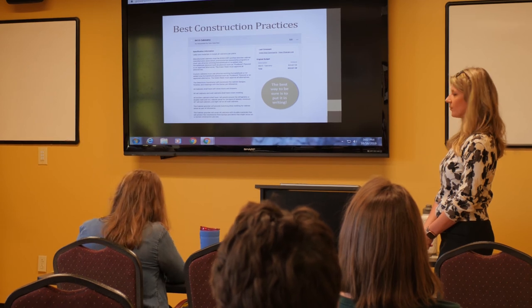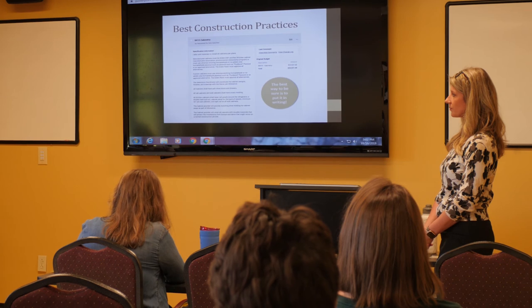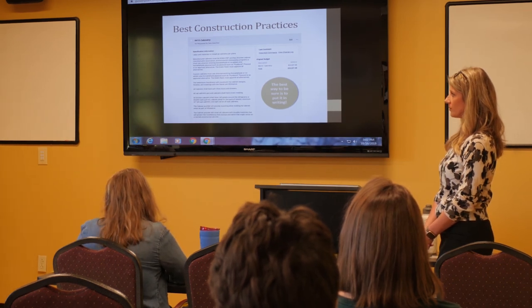What's the software we use again? Co-construct. Yeah. There's several different ones out there. They kind of all do something similar. This is just the one we use.